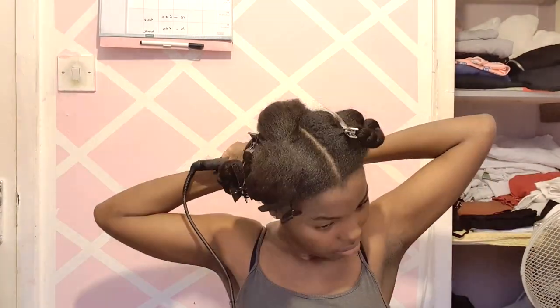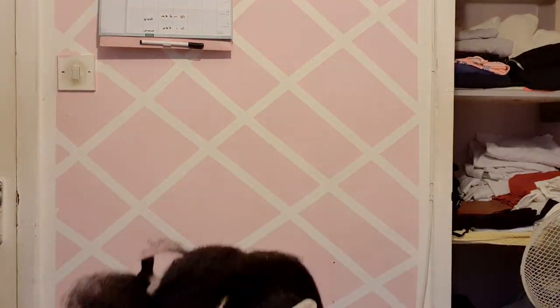Alright guys, now I just decided to do the straightener. I sat at the back again. I always start at the back because I prefer starting from the back and working my way through. So I separated my hair into four sections, and I went with a small one. I have a Tresemme straightener, which is the one I use. I use a small comb when I go through section by section, and I was checking to see if I didn't leave anything out.